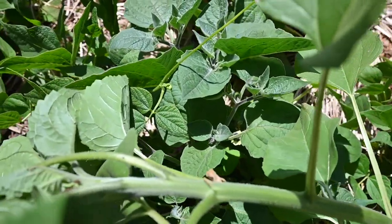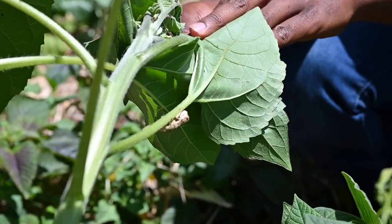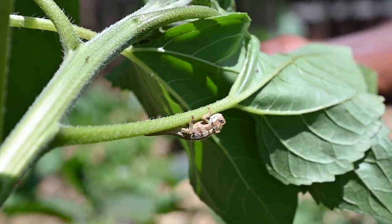Where's he going? So you can see biology is coming back. So the chameleon is enjoying different pests. Hold on, let me get over here. So I could guess it's enjoying some of the pests. So it's also helping us in pest control.